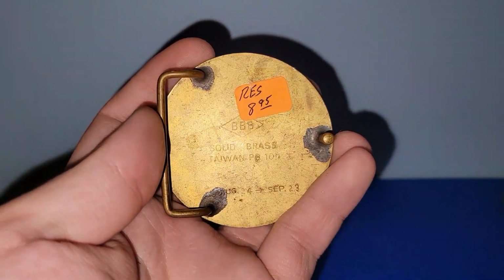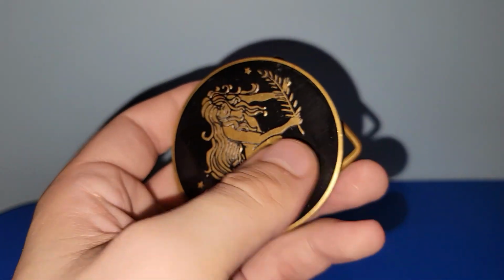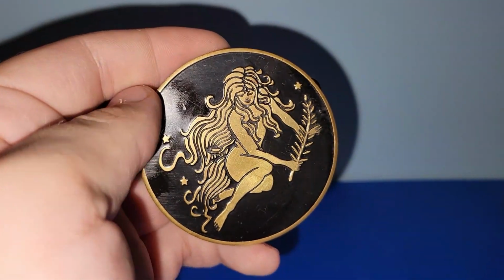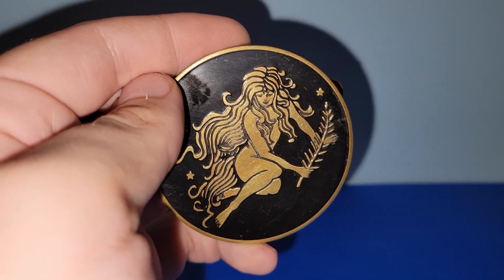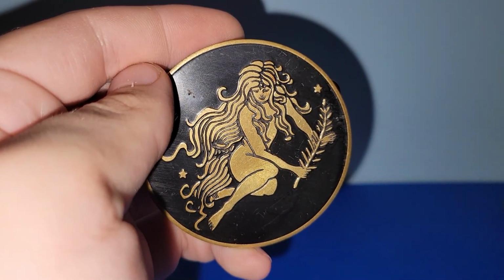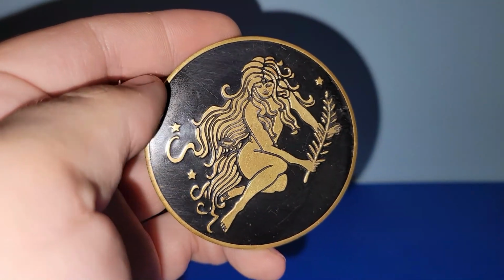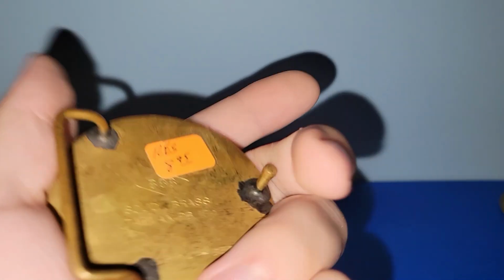belt buckles. I just really liked the look of the lady on it. Or the goddess, I should say. It almost looks like the Starbucks mermaid. At least it does to me. But I thought she was really cool. Again, I will do my research to see if it is worth anything. If not, it's going in the jar, and I didn't mind paying the $8 for it.